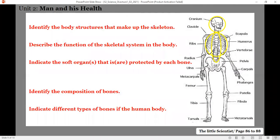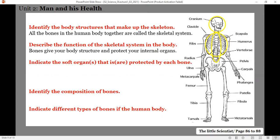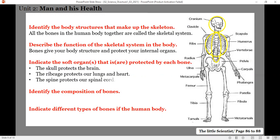What did we learn today? Today, we talked about our skeletal system made of bones. The skeletal system gives us the shape of the body and supports the body, and it also protects our organs. The skull protects our brain. It is the group of bones found in the head. The lungs and the heart are protected by the rib cage. The spine protects the spinal cord.